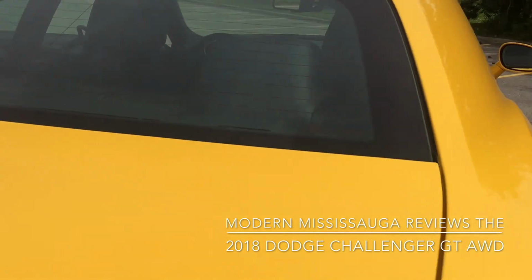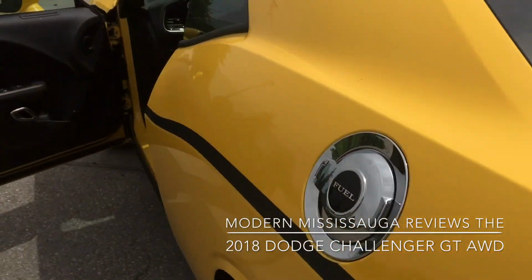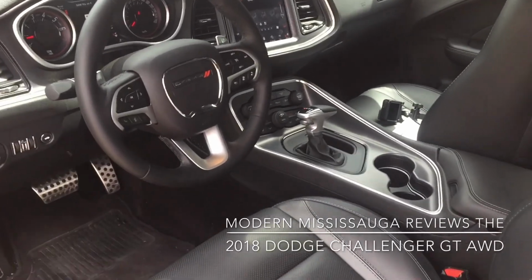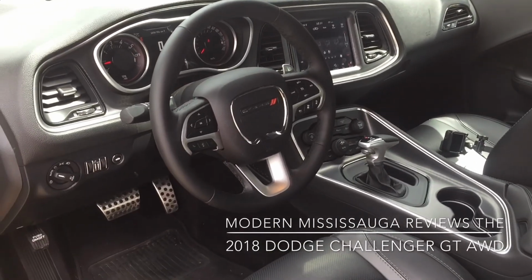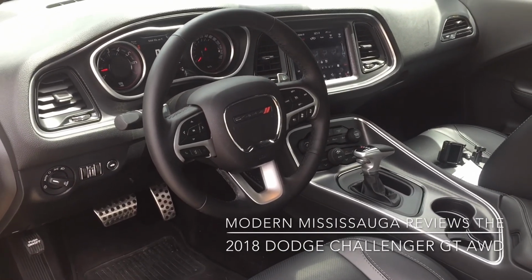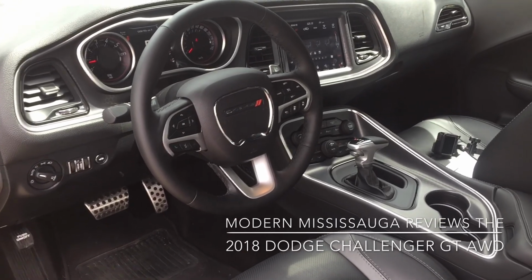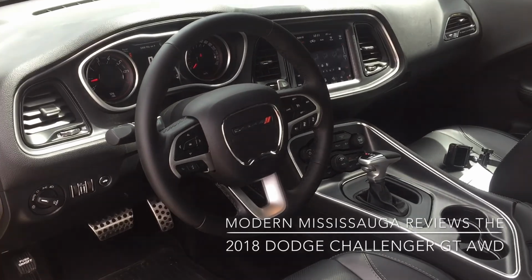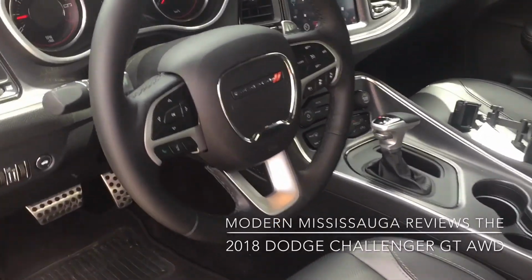So I'm going to close up the passenger side door and show you a quick look at the front before we jump in. So that's what your cockpit looks like, minus the GoPro. It does not come with purchase, friends. This specific GT all-wheel drive trim only comes in automatic. I know a bunch of other ones come with the option for manual, but this one is automatic only. So let's just jump in.